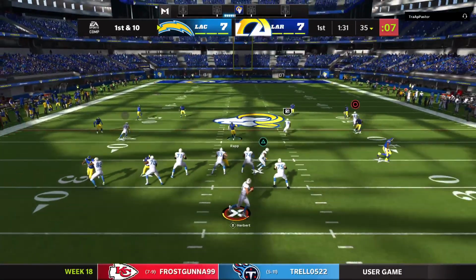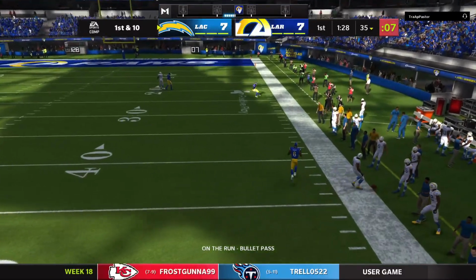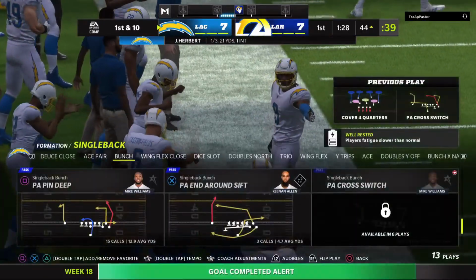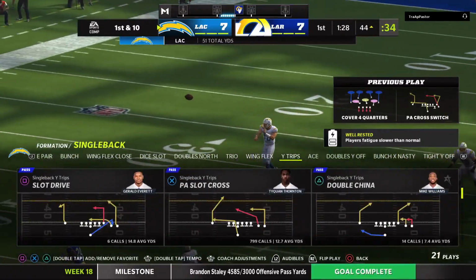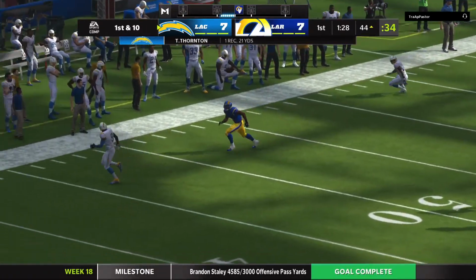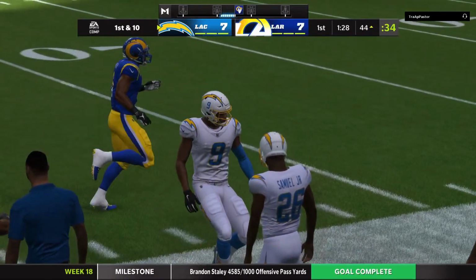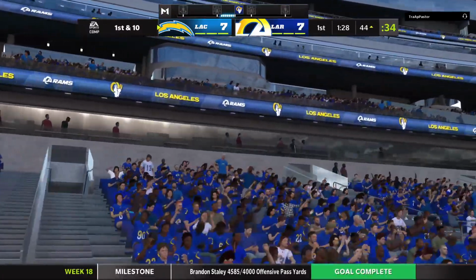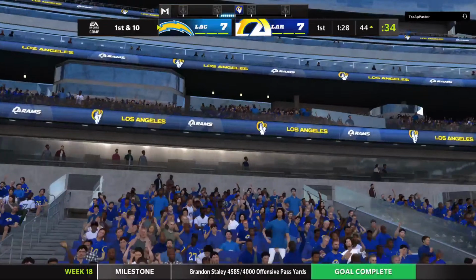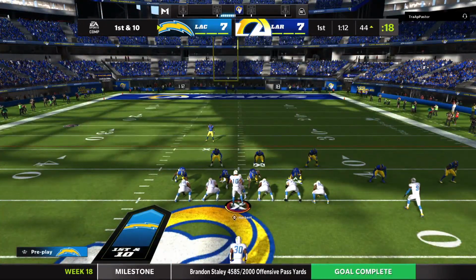Off the play fake to Ekeler, it's Herbert. Sliding out of the pocket toward the sideline, and look at that catch. Dragging the toes, and that's going to be a 1st down. Well done. That's a pretty throw right there. That ball's in the air a long time, but it's right on the money on the right sideline. A really good route, moving the defenders towards the middle of the field before breaking to the sideline. What a completion there. Big-time arm strength. Very nice route.